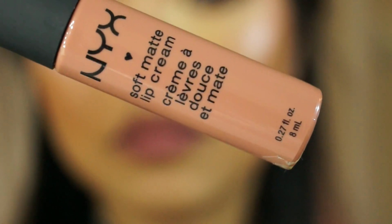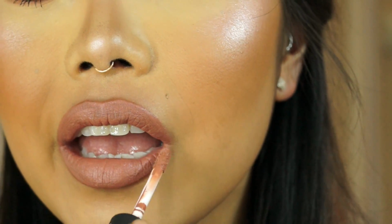Last of the NYX Soft Matte Lip Creams is this one in Abu Dhabi. I have been wearing this one for years now.